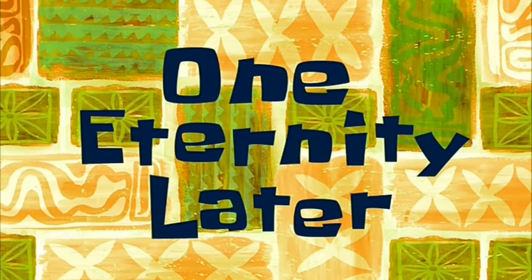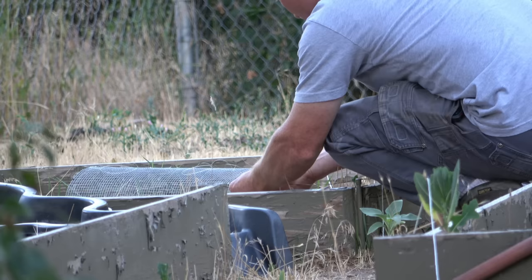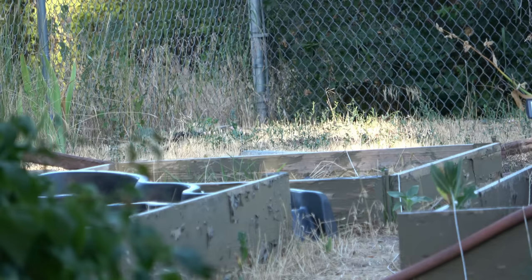One eternity later. We were having a problem with the bait bird sitting still and not drawing enough attention from the hawk. So I attached a line to the bait cage so I could make the cage move, thus encouraging the bait birds to run around so the hawk is more likely to notice them. Can we pull? Pull it now. Yeah, do it.